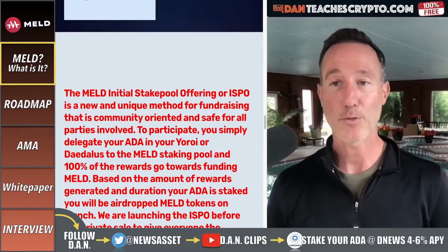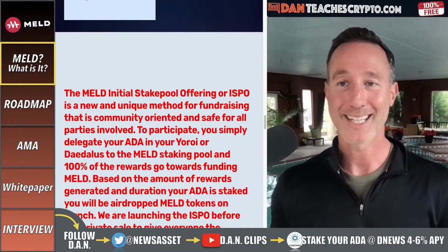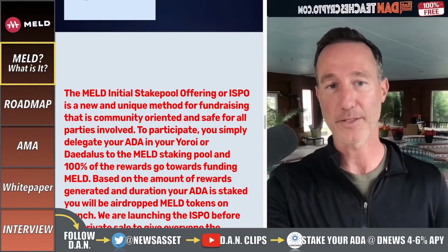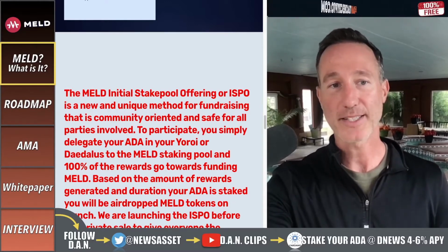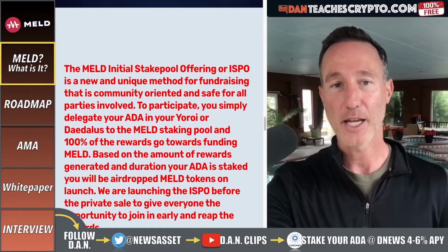But because of the interesting prospect of what MELD is doing, MELD has what's called an ISPO, which is an initial stake pool offering. It's new, unique. It's the first one to do it. That is community-oriented and safe for all parties involved. To participate, you simply delegate your ADA in your Yoroi.